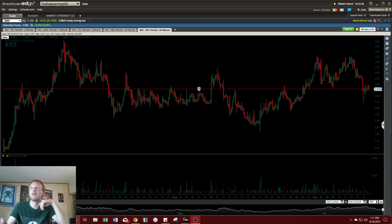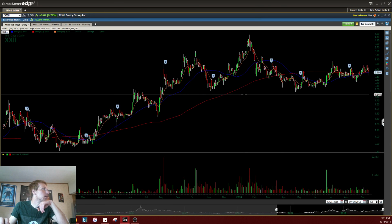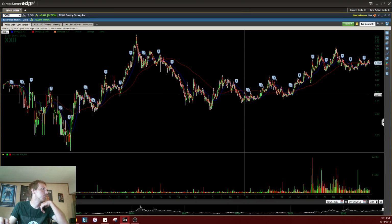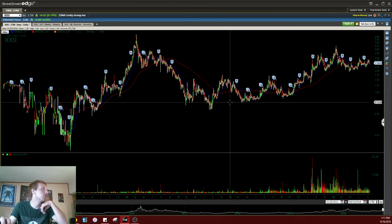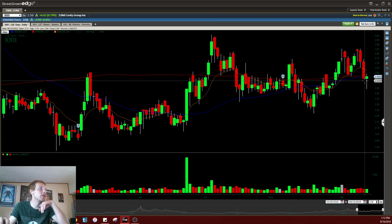Let's bring up the daily chart. So this is the daily right here. Let me zoom in on this. This is XXII. If I pull out the previous history, this does like to move. And traders do remember this stock. And what I really like about this is how it's forming this squeeze right here. The 50 is just below the 200, and all we need is this 50-day to start moving up and cross over this 200-day to get a nice little pop.